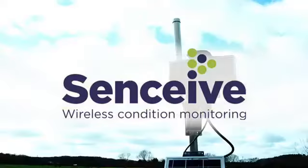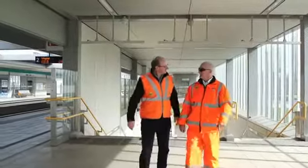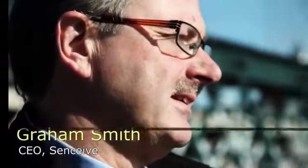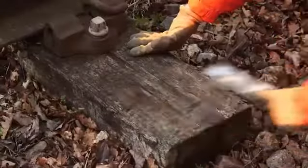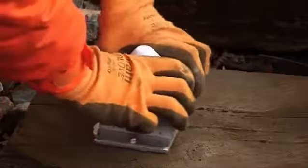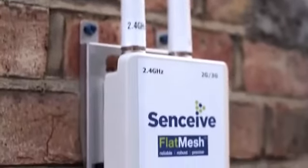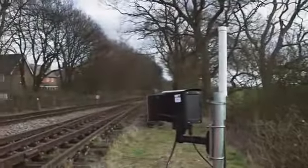We are Senceive. Senceive are the leading wireless remote condition monitoring supplier for rail and construction, both in the UK and internationally. Our products are incredibly easy to install. They're all automated. We only deal in precision and stable monitoring. Customers are therefore able to make better decisions with the information that we're able to give them.